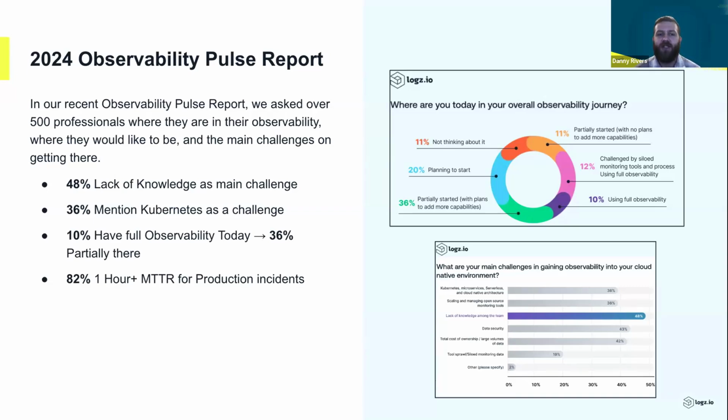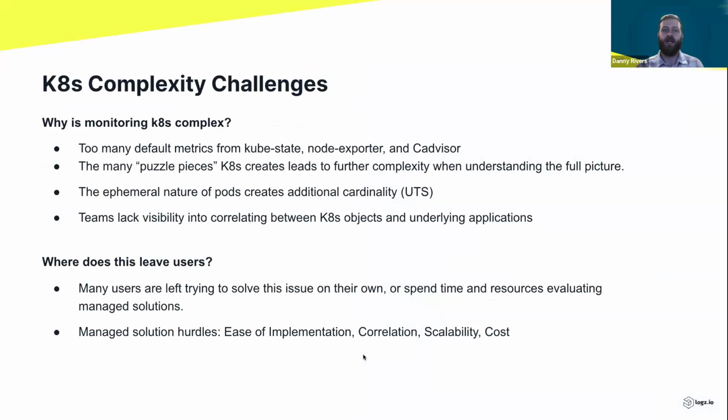That leaves over 50% of people with little to no observability in place today. And out of these challenges, over a third of people mentioned that Kubernetes is a big challenge when it comes to troubleshooting. Kubernetes has a lot of complex challenges. The issue isn't understanding that a pod crashed and a new one was spun up due to, say, a spike in your memory. The challenge is understanding where that spike in memory came from in the first place. That's why having observability around your telemetry data is so important.